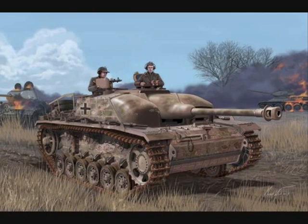In case of defensive action, StuGs were only to be used as a secondary resource after the anti-tank guns had been decimated or overrun. In that case, the StuGs were to be advanced to the shortest distance of fire, helped by their low profile.